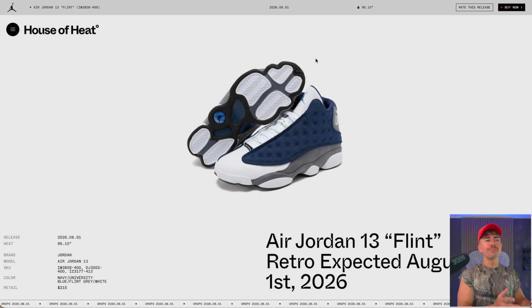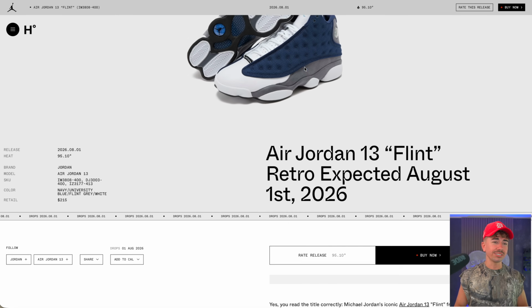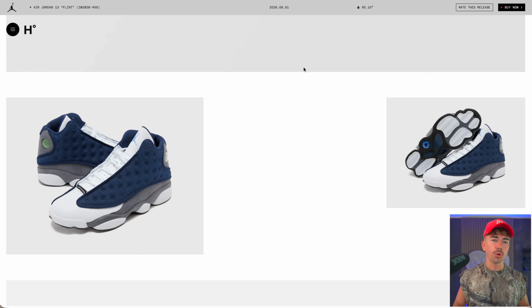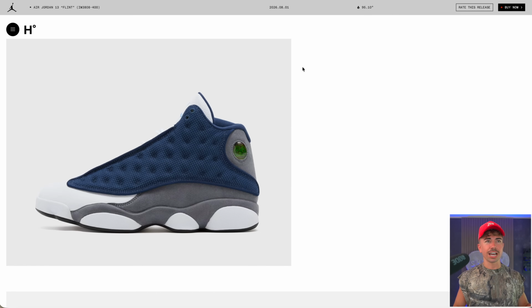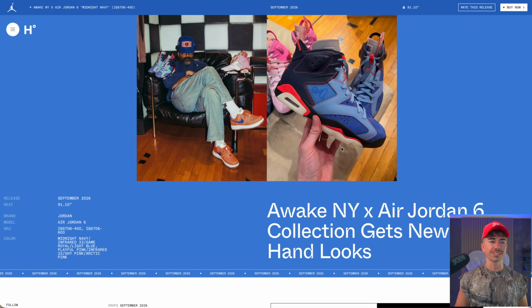I actually couldn't remember that these things were dropping. I completely forgot. That's kind of right around the corner in August, just the 1st. But yeah, here's some official images. So we know everything there is to know about this pair of shoes. We're not going to spend too much time, but just wanted to give you that release date because we previously didn't have it. Here's our best looks at some in-hand shots of the Awake New York Jordan 6 collaboration.